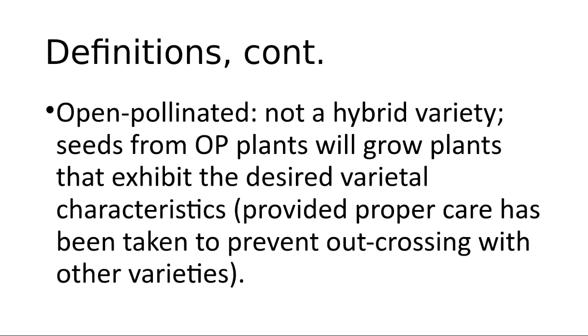And again, open pollinated, what does it mean? Well, they are not hybrids. Everybody knows what hybrids are. And so they're seeds from OP, or open pollinated, plants that will grow plants that exhibit the desirable varietal characteristics that we like. In other words, they will reproduce themselves identically, provided there's no outcrossing. An example would be growing two sweet corns beside each other. Because corns are such outcrossers, they will cross and then create new varieties. So in order to hold on to open pollinated heirloom varieties, they must be grown without cross pollination. Provided proper care has been taken to prevent outcrossing, that will keep them true.